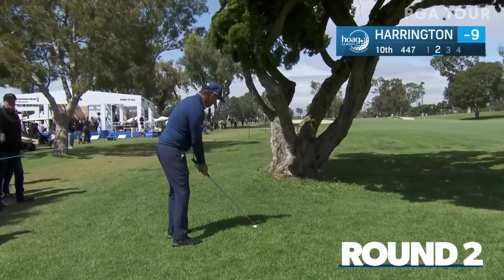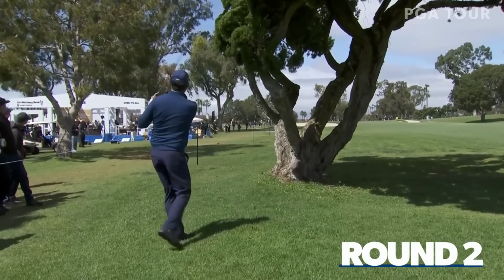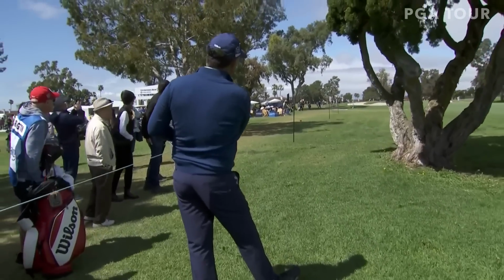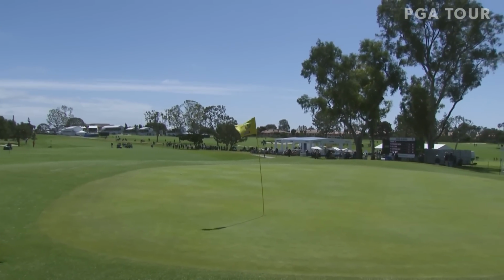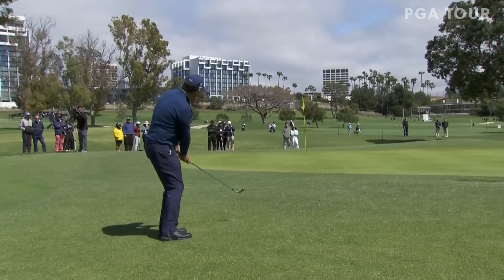Well, this is interesting. You try and hit a big slice with a short iron. It's hard to make that happen. So he's got the wind going to be helping him from left to right. He got on the just left of the green. Pretty good shot. Back in the stance. Drive it in there low. Just like that.